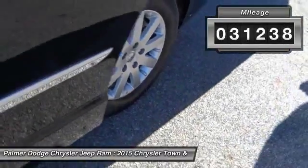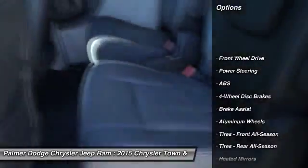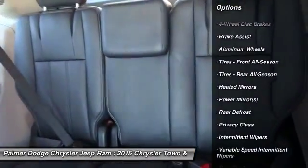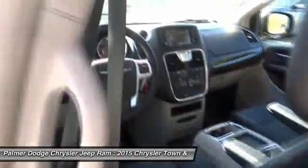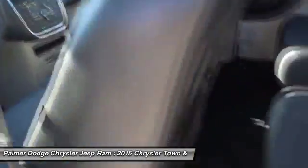Here are some of this vehicle's great options: keyless entry, steering wheel audio controls, power lift gate, anti-lock braking system, leather wrapped steering wheel, Bluetooth, adjustable steering wheel, power steering, four-wheel disc brakes, auto-dimming rear-view mirror, PPO.